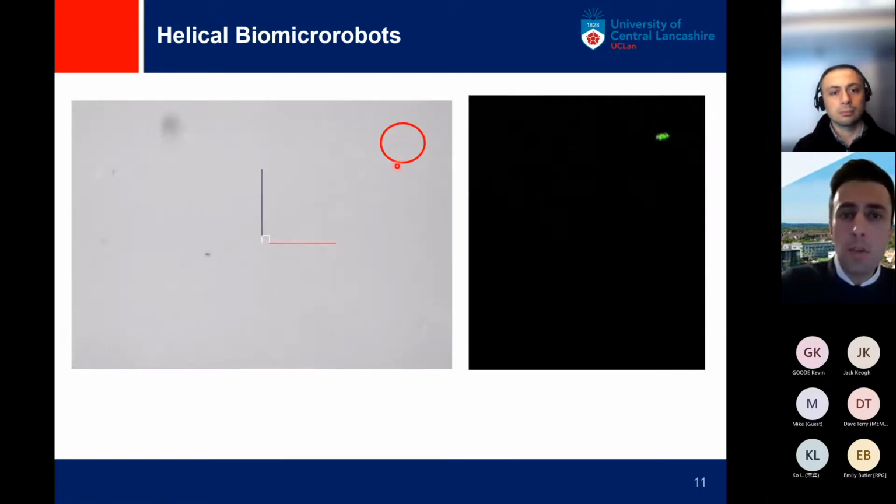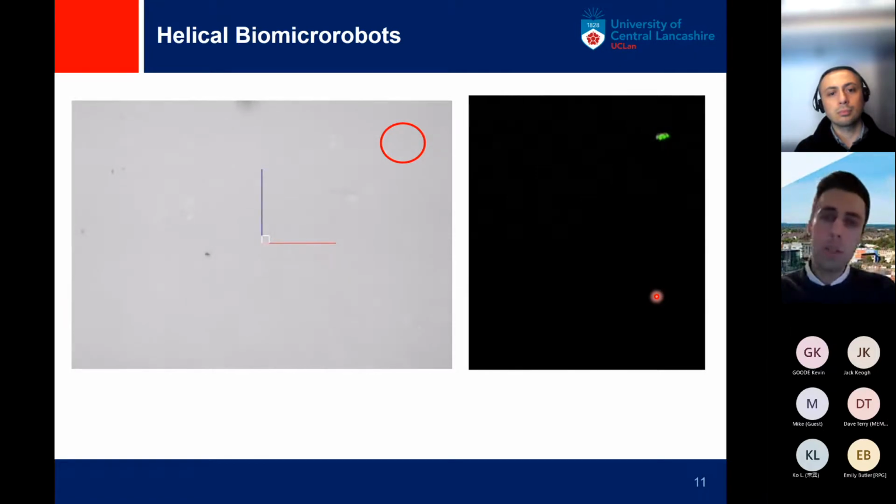And here I have some videos of helical microbots. You see here the microbot moves. This microbot is 100 micrometers in length and is actuated by an external magnetic field. We could manipulate the microbot and change its direction as well using the magnetic field. And here I also have a video of a helical microbot taken by a fluorescent microscope. These microbots are on the scale of 100 micrometers in length, but using a 3D lithography method, we could make microbots even as small as 10 micrometers long.